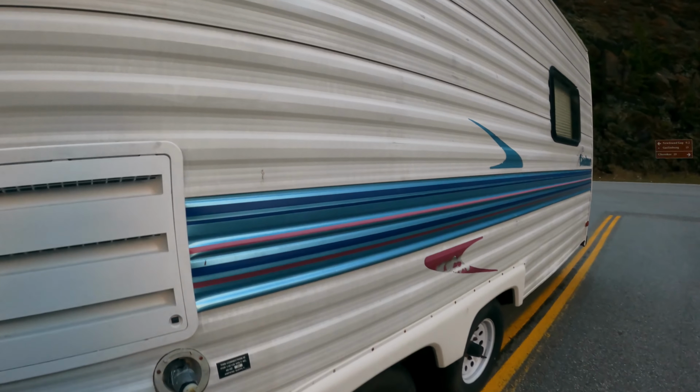Here we are. Oh, my. It's steep, guys. It's super steep. I don't know how she got an RV up here, to be honest.